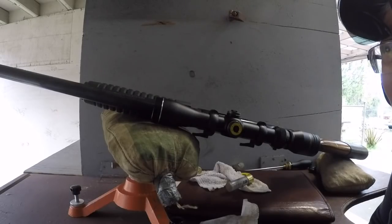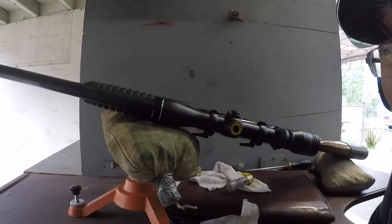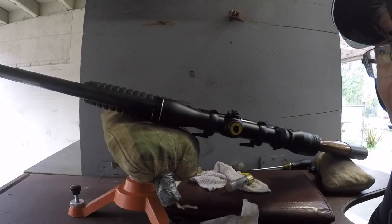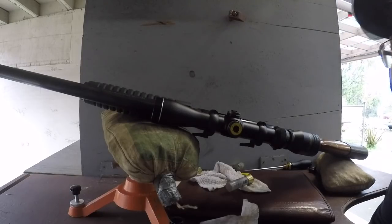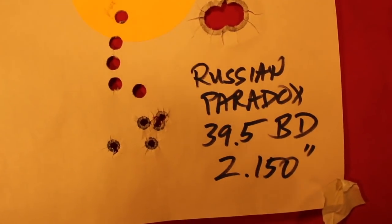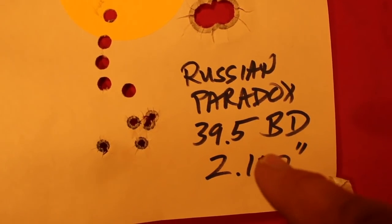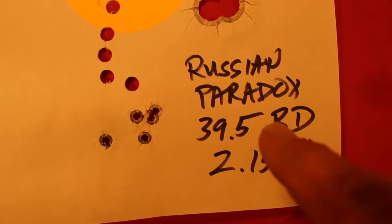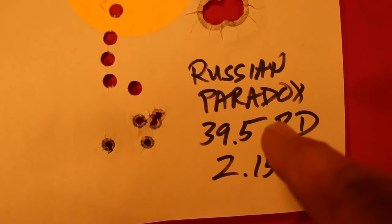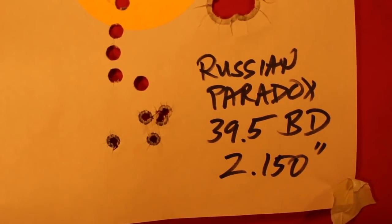You know what? The Russian Paradox with 39.5 grains of Blue Dot powder just beat the pants off all the others. We'll show you that right now. So here's our Russian Paradox slug load, and as you recall, this was shooting one-hole groups at 25 yards, so I was quite ready for this to shoot another one-hole group and beat all the others.